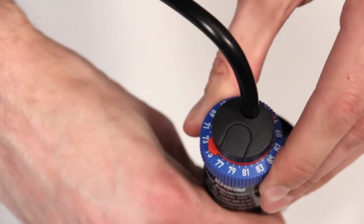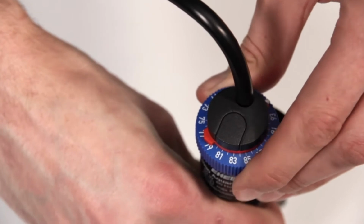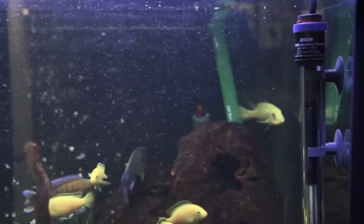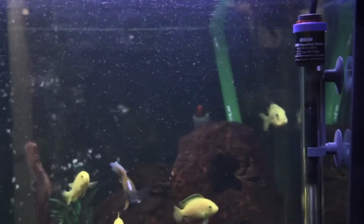Once the reference is adjusted, you can then turn the blue dial until the red arrow hits 78, which is the temperature you were looking for, and then place it back in the aquarium. The heater is now calibrated and will heat to the correct temperature. Here are a few things to keep in mind.